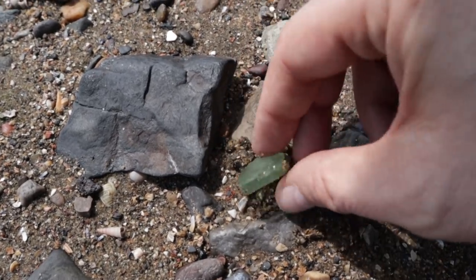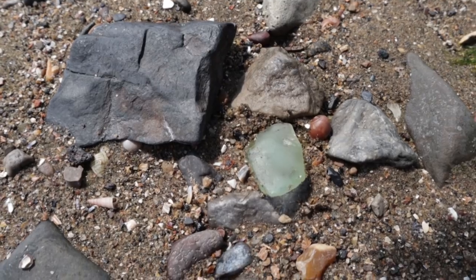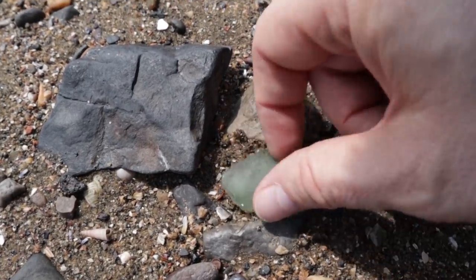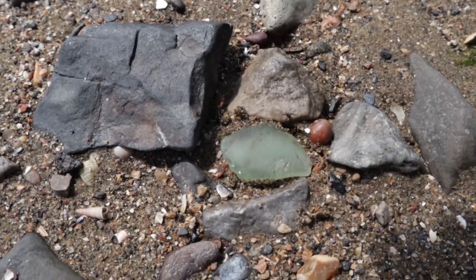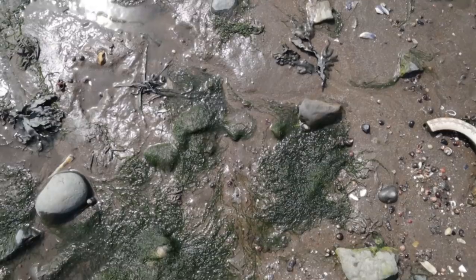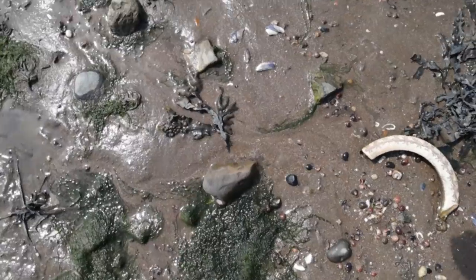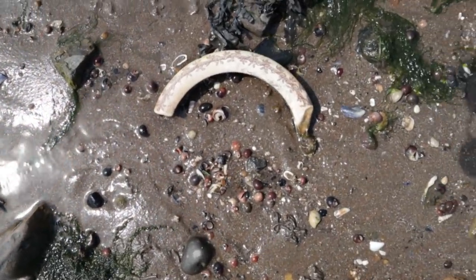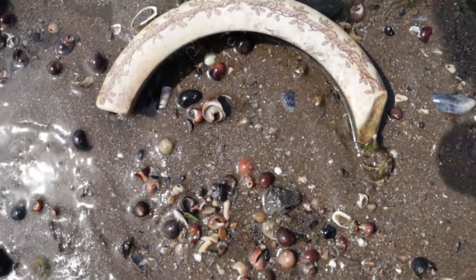I wonder, it kind of looks like the right colour to be a bit of a cod bottle, but who can say? It's just a shard, but it's a nice colour, a nice seafoam colour. Take that. So just coming across the sand here, it's getting a little bit muddy, and we found this. Now I'm not sure what that could be.